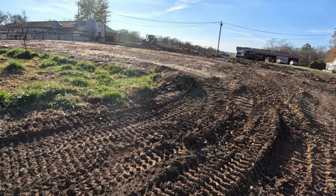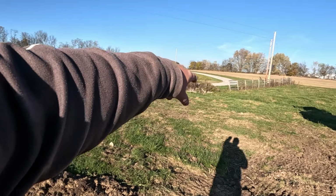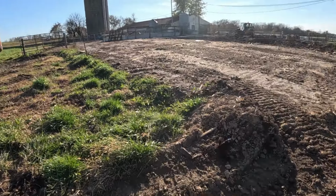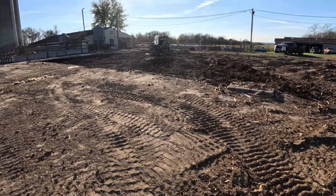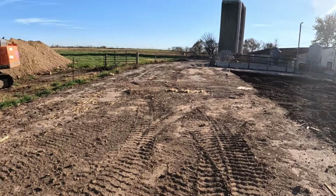We'll have to look at it more, but we actually got to come back here and sneak peek for what's going to come next. There's a tile line. It's going to come through here and alongside this, because it literally is a swamp through this low spot in the winter, with all the water running off this pad.